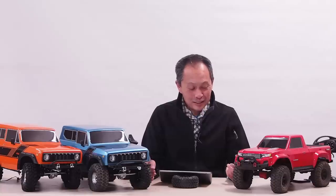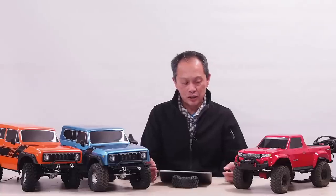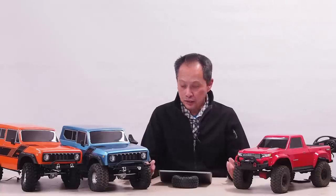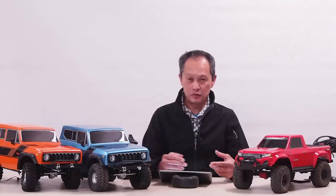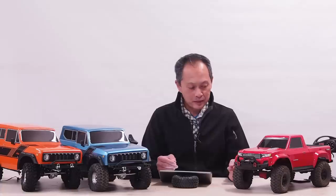Why? Because they're two of the best. Two of the newest and two of the best. Brand new engineering efforts from two teams, and they're using portal axles, which is kind of a requirement these days if you want to compete at the high level for years to come, because it gives you ground clearance. Crawling clearance is everything, and center of gravity.